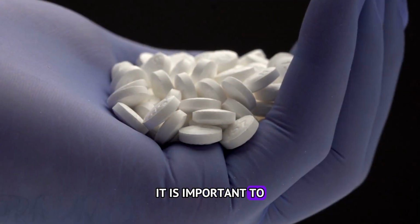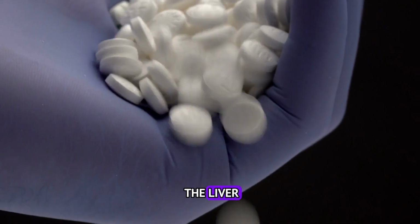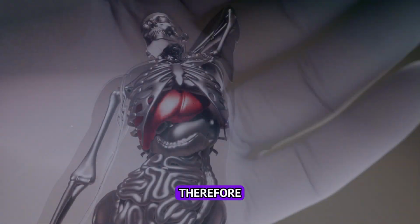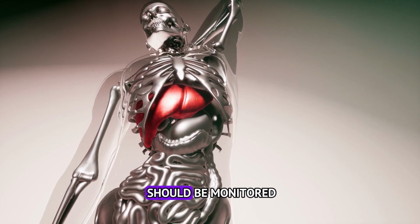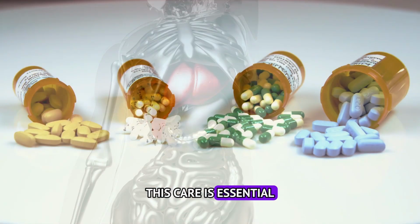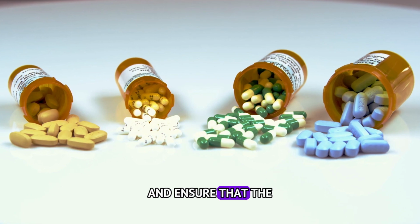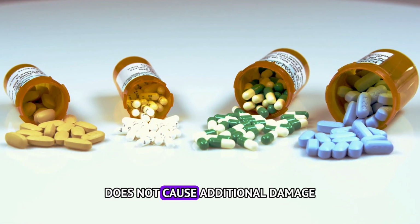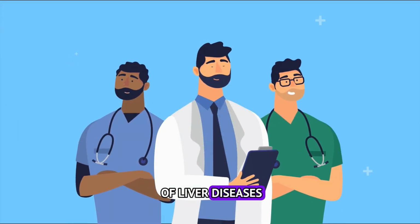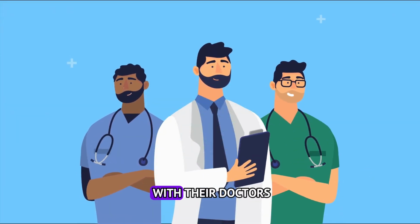It is important to be aware that adverse effects on the liver can manifest up to 12 weeks after starting treatment with methyldopa. Therefore, patients using this medication should be monitored regularly to detect any sign of liver impairment. This care is essential to prevent worsening and ensure that the treatment for hypertension does not cause additional damage to the health of the liver. Patients with a history of liver diseases should discuss safer alternatives with their doctors.